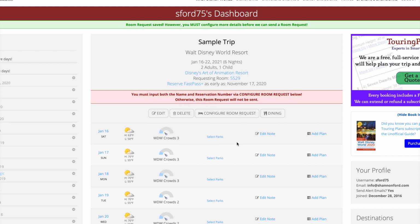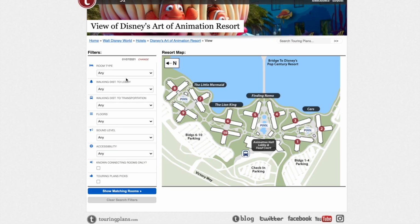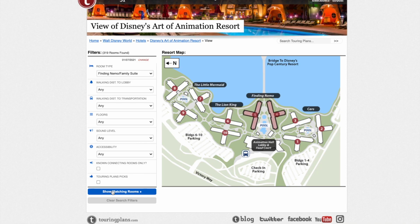So here we are on my dashboard, and I'm going to show you how to request your room. You're going to click on Disney's Art of Animation right there, and let's say we are in a Finding Nemo suite. Most importantly, you never want to request a room category that you did not book. So don't request a room in the Finding Nemo section if you booked a suite in the Cars section, or even if you booked a room in the Little Mermaid section. Always request the same category you booked.